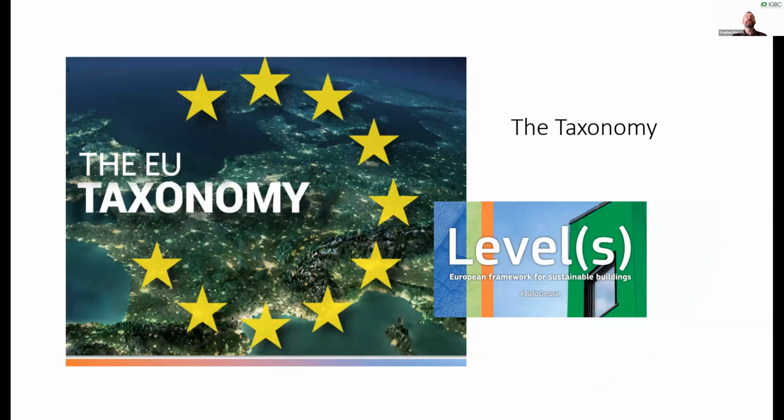Now, how they're doing that is the EU taxonomy. The EU taxonomy is a classification system that aims to define which economic activities are environmentally sustainable and which ones aren't. It's a tool for the financial sector to agree, identify, and invest in sustainable activities. So there's obviously a lot of activity going on to invest in. It does this through technical screening criteria. Within building and within whole life carbon specifically, the technical screening criteria it looks to is Level(s), the European Framework for Sustainable Building.